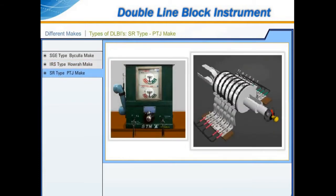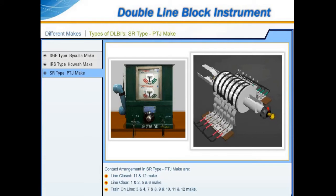SR type PTJ make. Contact arrangement in SR type PTJ make are: line closed, 11 and 12 makes. Line clear, 1 and 2, 5 and 6 makes. Train on line, 3 and 4, 7 and 8, 9 and 10, and 11 and 12 makes.